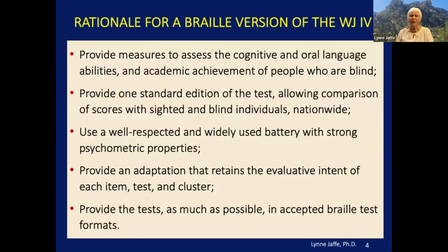The purpose, the rationale was to provide measures to assess the cognitive and oral language abilities and the academic achievement of people who are blind, to provide one standard edition of the test, allowing comparison of scores with sighted and blind individuals nationwide. And I want to put a caveat here. We were hoping that at some point we would have enough scores on blind people to compare them. I don't think that's happened, and I don't think that research has been done.